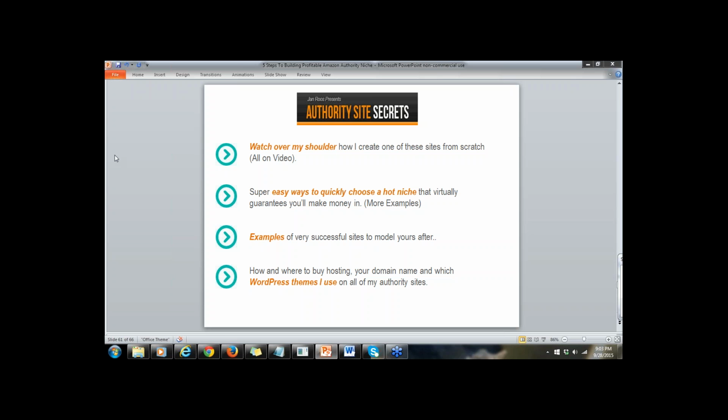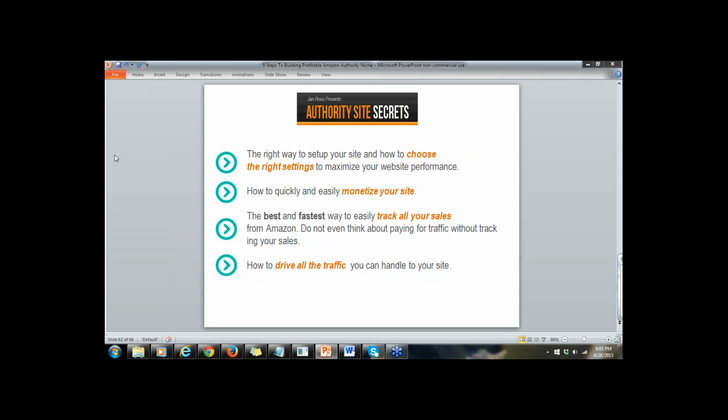Okay. I show you where and how to buy hosting, your domain name, which WordPress themes I use on all my sites. I show you the right way to set up your site, how to choose the right settings to maximize your website performance. I show you how to quickly and easily monetize your website. Okay. I show you how to set up your ads. I show you where to put your affiliate links, right? I show you, because I've tested a lot of these things, how to do all of this. I show you how to upload your content. I show you how to do everything that you need to do.